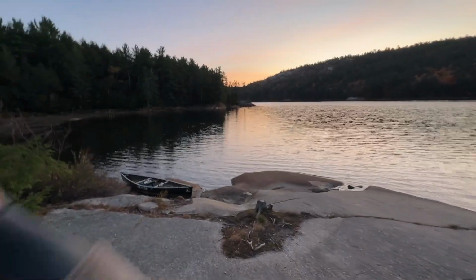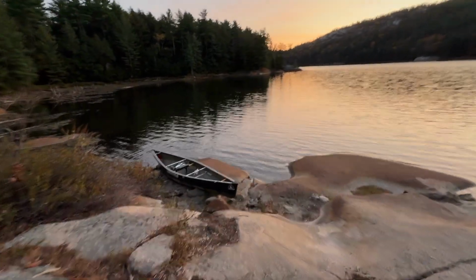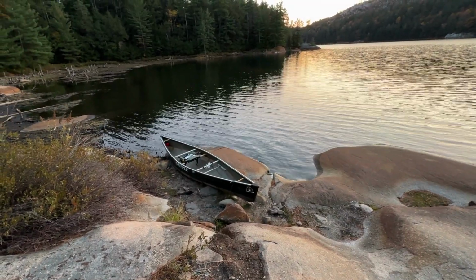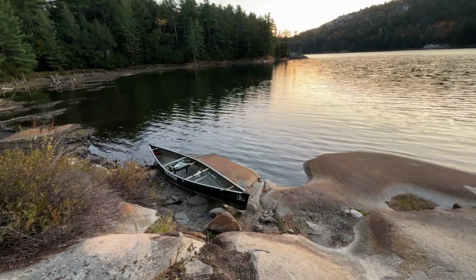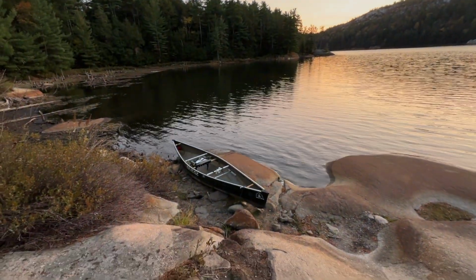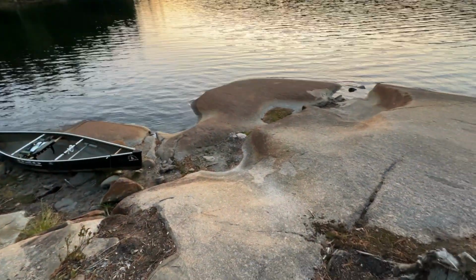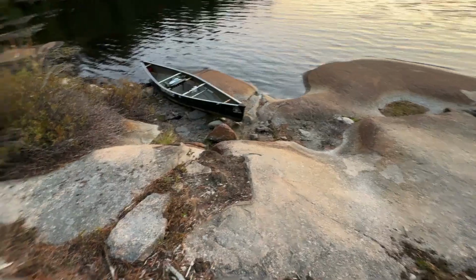Just heading down there to get some water in my bottle, and I gotta flip the canoe and decide where I'm gonna put it. I think it's pretty safe there. I've got it tied to the rock. The wind has died down quite a bit, and again, it's not supposed to be super windy tonight. The other option is to heft it up here. Either these, they're kind of steepish to get up.